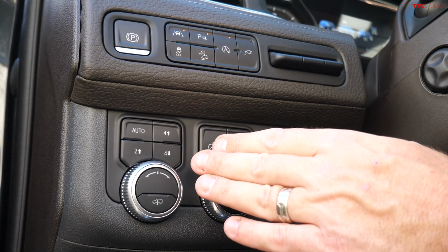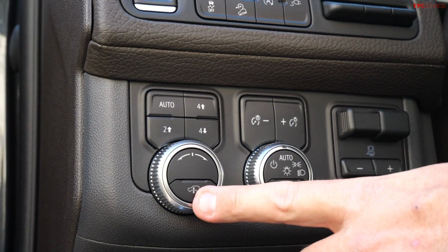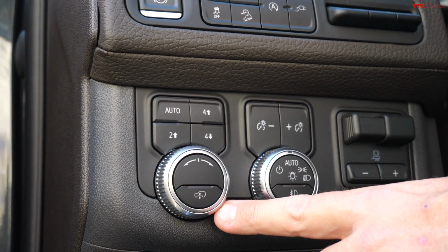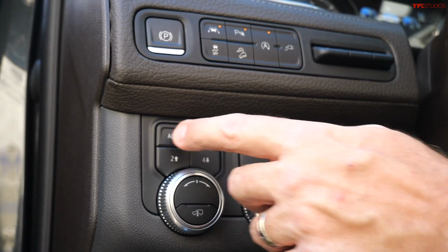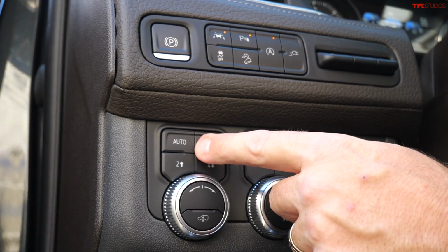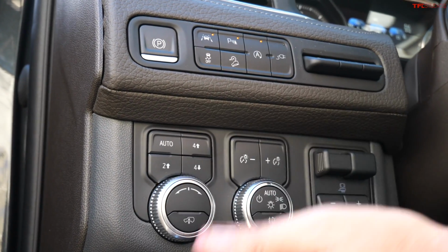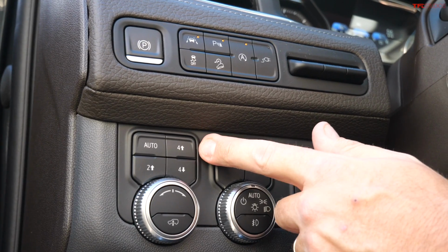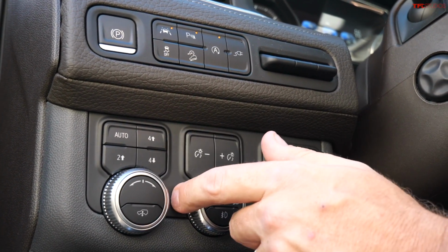This is the four-wheel drive controller and air suspension height controller, all in one. I can go down, I can go up, and then I can switch from two-wheel drive to four-wheel drive auto for various conditions that are changing. Or if I know I need to have four-wheel drive or four low, I have that as well.